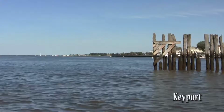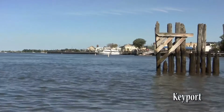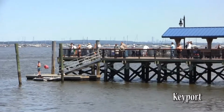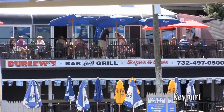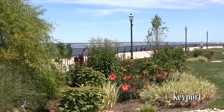Now we're coming down to the waterfront area of Keyport, which is to your right. There's a pier that people like to go out and just look and fish. Lots of fishing. And there's a restaurant there. I haven't tried it. It's called Burlou's. I think that's how you pronounce it. There's the town clock. It's beautifully landscaped there.